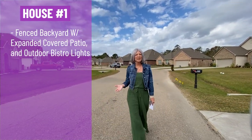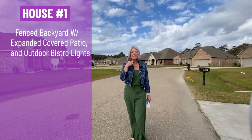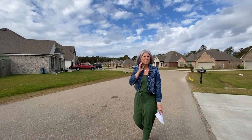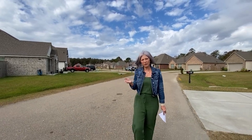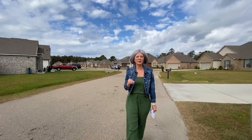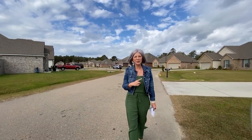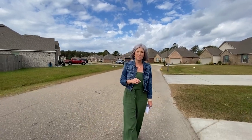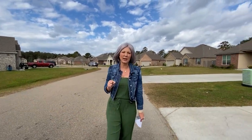Another great addition is it does have a fenced-in backyard for those of you who have or love pets, or maybe you have children. It's very nice to have that fenced-in backyard with this newer construction home. It's also nice because if you go completely new construction with the home, then in addition to the price you pay for the house, you're going to need to pay to install a fence. And let's face it, everything is so expensive these days. So that's gonna be thousands of extra dollars out of your pocket.